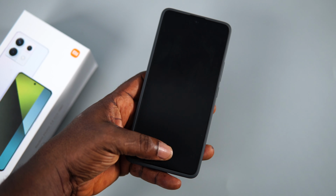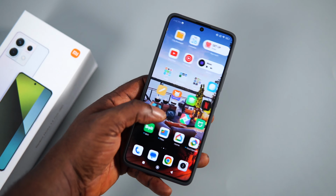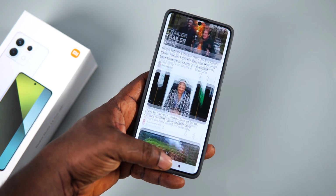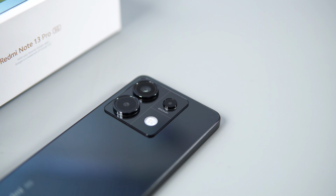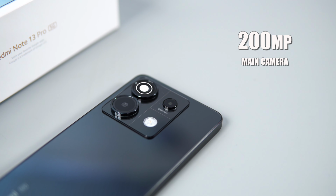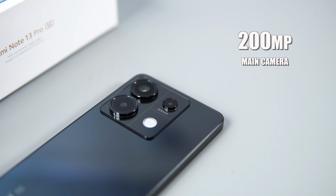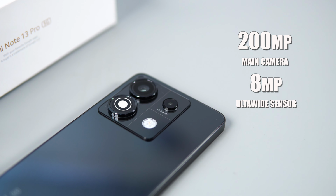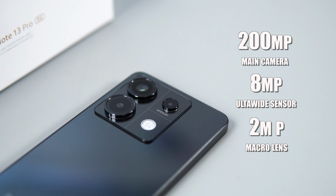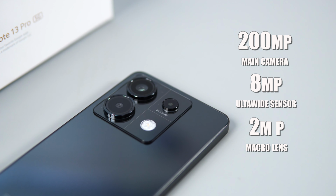This smartphone comes with an optical fingerprint scanner. The fingerprint scanner on here is very fast and responsive all the time. I have no complaints here at all. Now, when you turn to the back of the device, you're greeted with a triple camera setup that comprises a 200 megapixels main camera, an 8 megapixels ultra-wide sensor, and a 2 megapixels macro lens. More about the camera later in the video. We also have a ring flashlight and a Redmi branding.